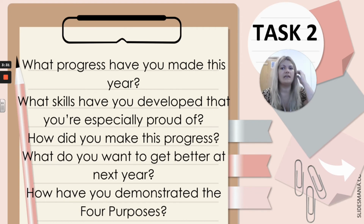This question is a bit tricky then. So how did you make this progress? So what things did you have to do to help you make that progress? If you think about that target that you might have set yourself, what small stepping stones did you have to do to make sure that you achieved that goal? And again, it goes back to that confidence, isn't it? Identifying those small steps to help you reach that bigger problem or that bigger target that you've been aiming for all year. I then would like you to have a bit of a think about what you'd like to get better at next year. So is there anything you think, oh my goodness, when I move into year one, or when I move into year three, or when I move into year six, this is what I really want to set myself as a target to get better at for next year.